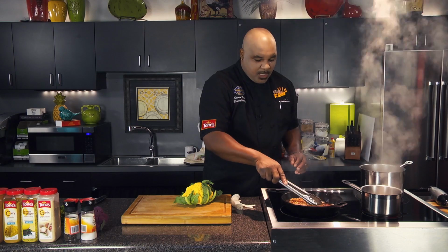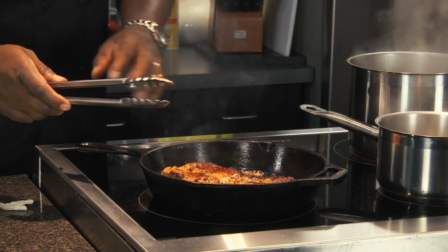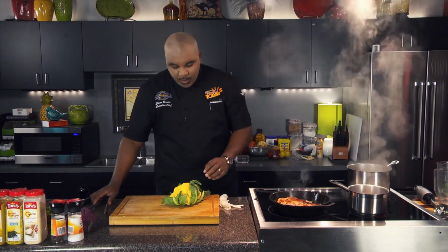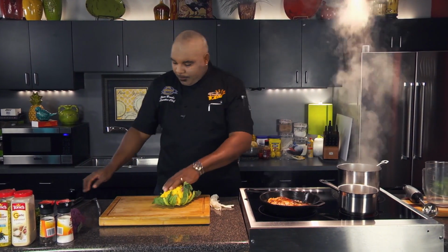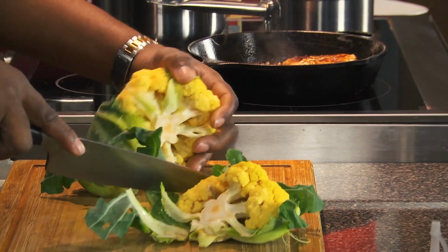I've got the burner turned down to low, but I am going to use this same oil here for my chard. It's going to give it a lot of good flavor. Man, it's going to make it really, really nice. So once we get those chops out of there, we'll be ready to go and we'll finish it up. We'll make our chard.